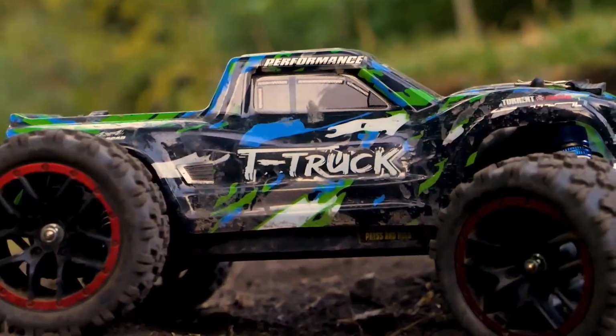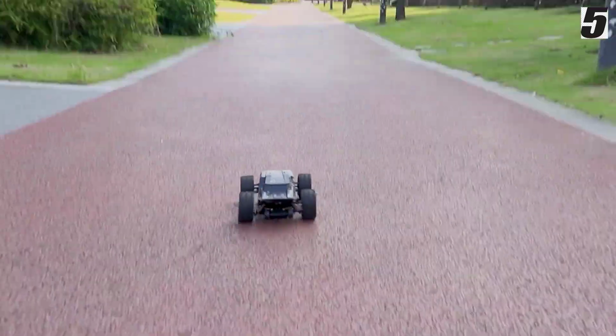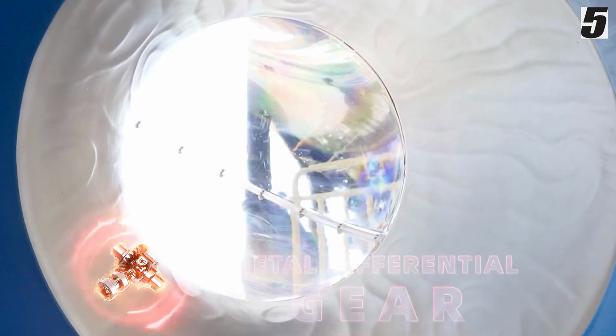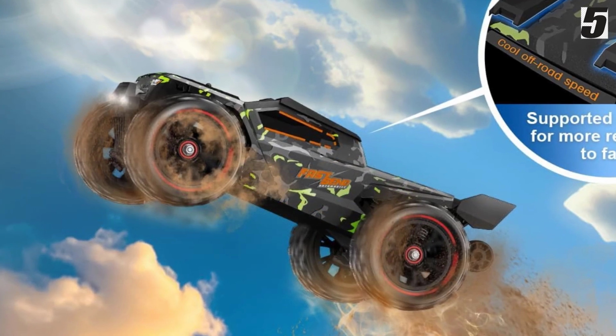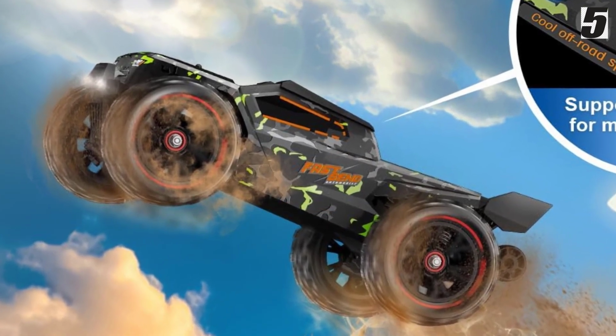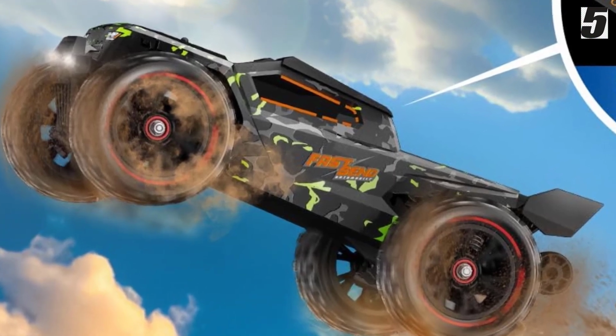Number 5. Experience unmatched speed and off-road power with this 1/14 brushless RC car for adults. Designed for thrill seekers, this high-performance 4x4 RC truck delivers blazing speeds of over 50 miles per hour with smooth acceleration and responsive handling. The powerful brushless motor provides excellent durability, reduced maintenance, and long-lasting performance for intense racing sessions.